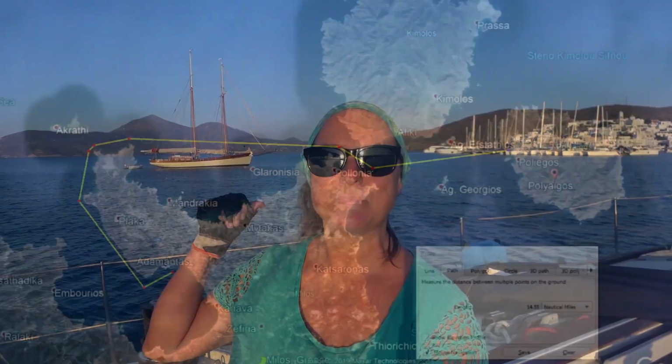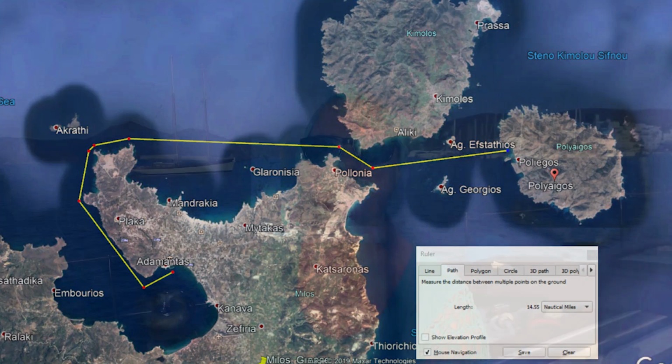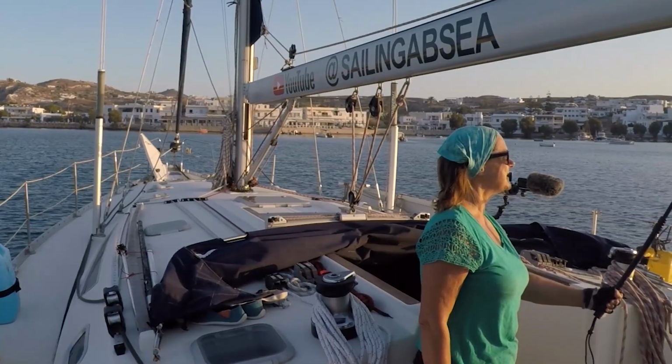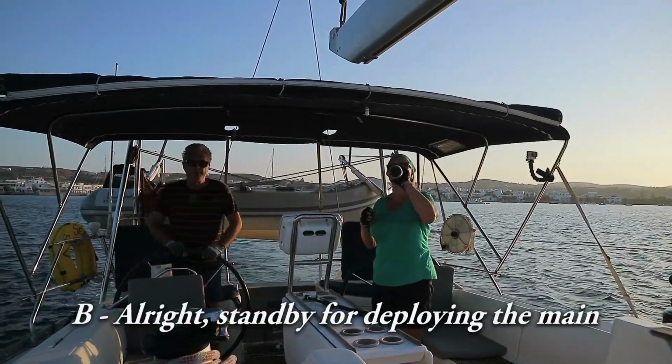Good morning. It's 25 past seven this morning and we've made a really quick snap decision to up anchor and leave while there is a break in the wind. We're only going to Polyaegos Island, which is about a 3-hour passage, but we just want to get there while the wind is as low as it's hopefully going to be, and then we can drop anchor in a sheltered place. So we'll see you when we get there. Alright, stand by for deploying the main.